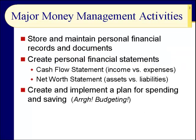Slide number 3. What are some of the major money management activities? Store and maintain personal financial records and documents. Create the personal financial statements. That's the gist. That's the theme of this chapter.